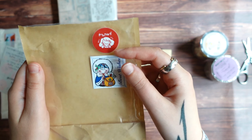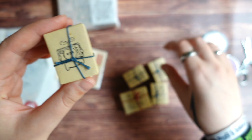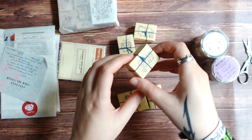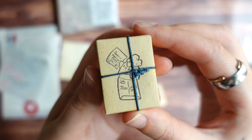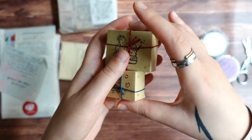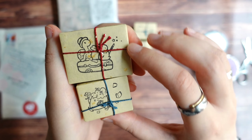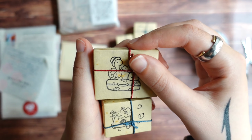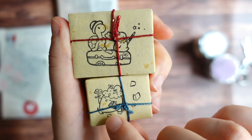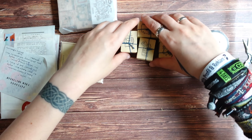So I will keep the stickers of course for my journal. And there are many cute new stamps with these adorable characters. And I think I won't open the packaging right now. I will do it a bit later when I start to journal with the stamps. And of course I will also save this beautiful packaging, but you can see the designs on the packaging. I think this and this are probably my favorite ones, but all of them are super cute.